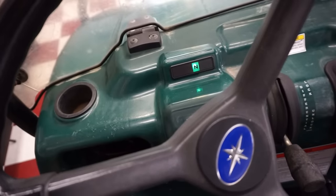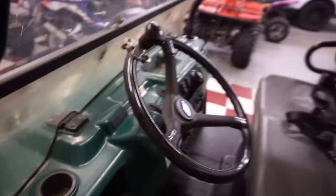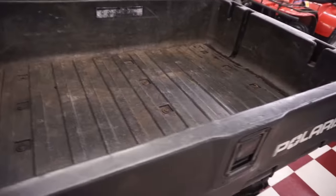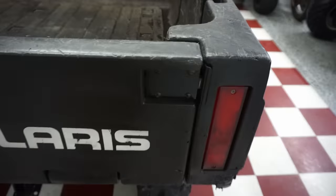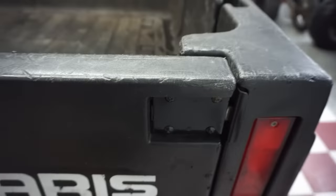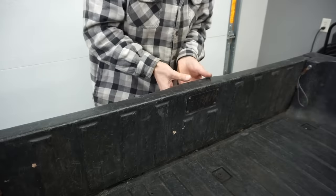There's neutral. So pretty much everything works on this thing, except the diff lock and the CV axle that's broken. And then we couldn't get this thing to open up. You can see it wants to, but those pins aren't coming out enough to open it. So we're wondering if this thing needs some WD-40 on it.